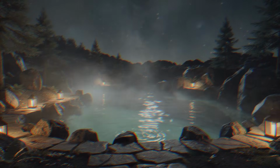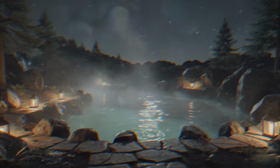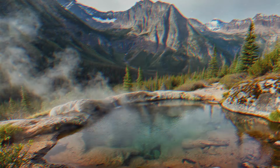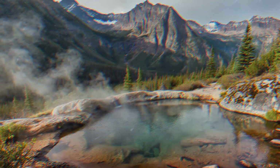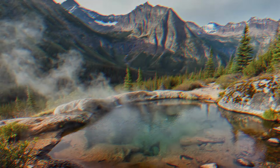The warmth that reaches the surface has already traveled a long way. It arrives softened by distance, shaped by stone, and filtered by time. That long descent is what makes the return feel calm, predictable, and enduring. The earth does the work quietly, and the water follows.